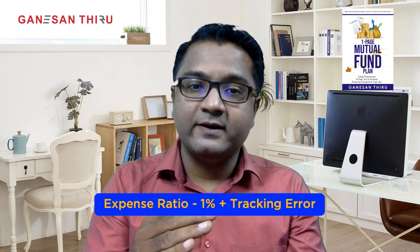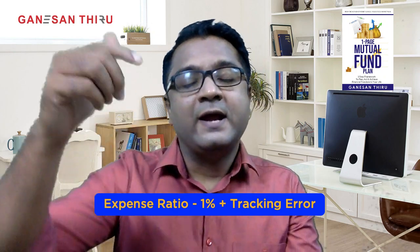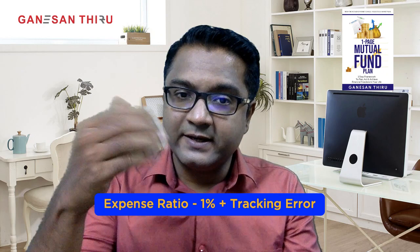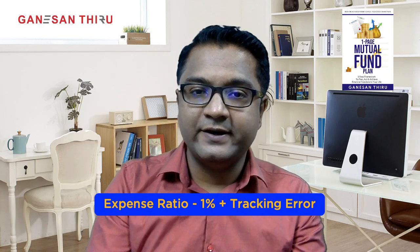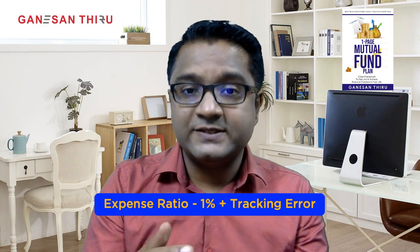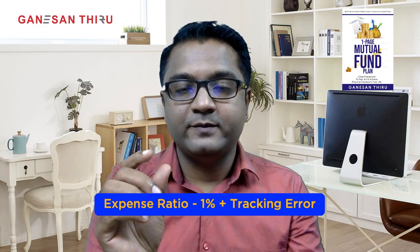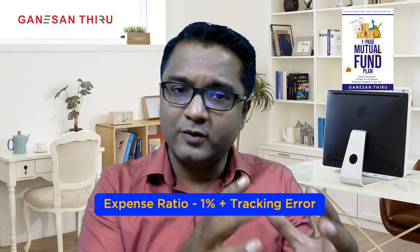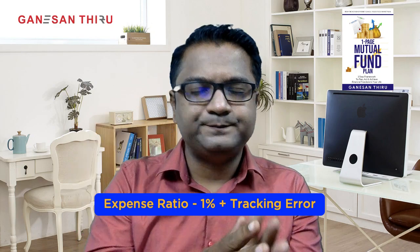And also the tracking error, because of the difference between what this fund is generating and what the index is generating. Say Nasdaq has generated 20%, and this fund, ICICI Prudential Nasdaq 100 Index Fund, has generated 18% or 19% or 19.5%. The difference is 0.5%. That is a tracking error that may also get added up. So the total expense ratio will be 1 plus a few percentage.